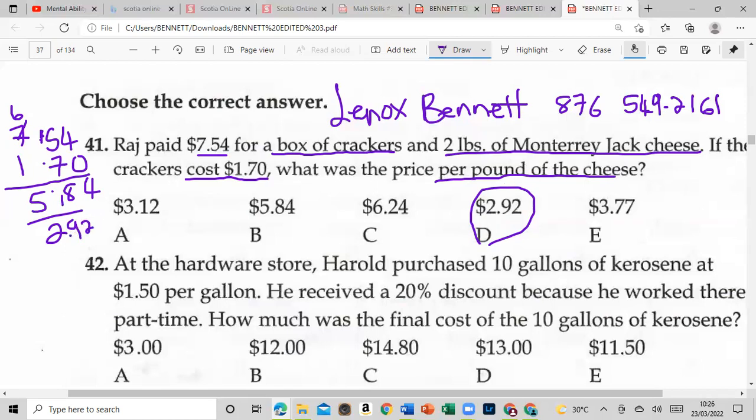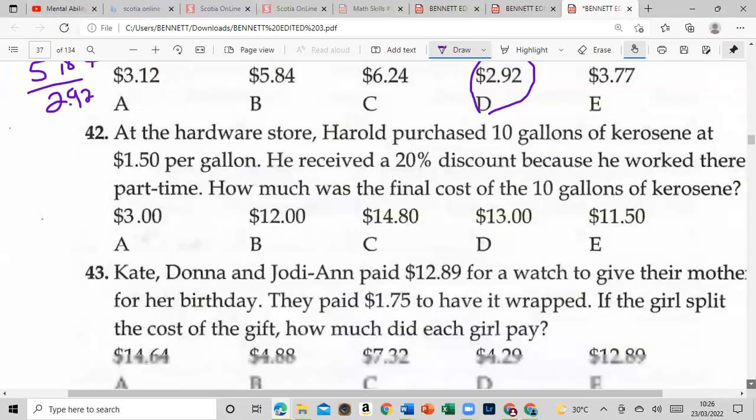Alright, let's move on to 42. At the hardware store, Arald purchased 10 gallons of kerosene at $1.50 per gallon. You get a 20% discount because you work there part-time. What is the final cost of the 10 gallons of kerosene?